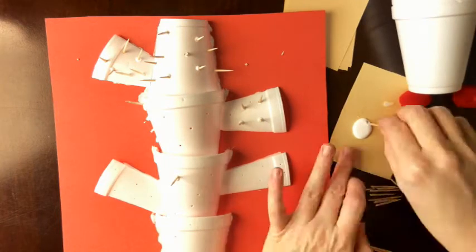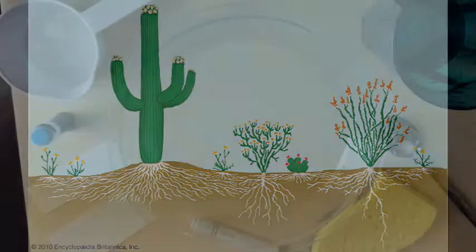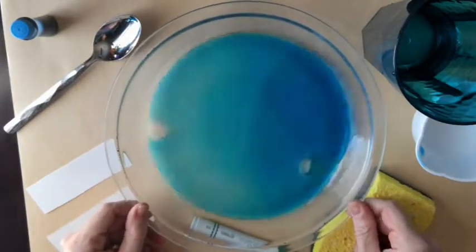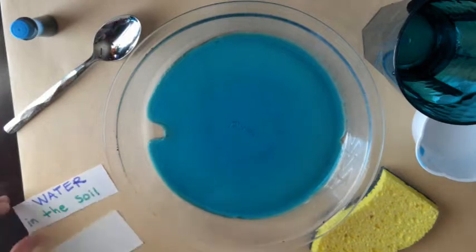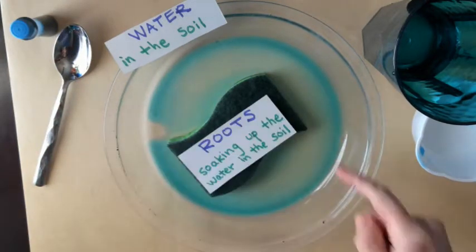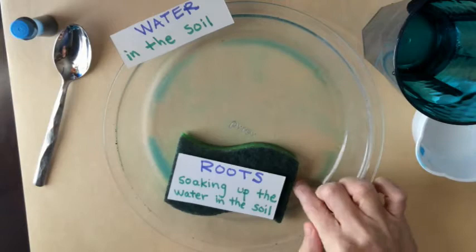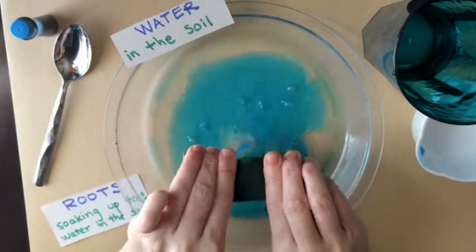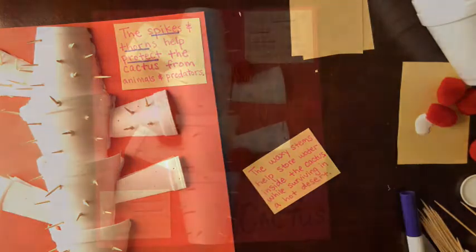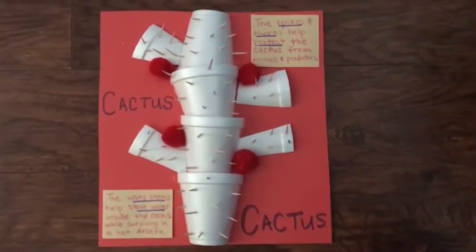Cactuses also have different looking roots than a lot of other plants. Now, I mentioned that it doesn't rain that often in a desert. So, to help absorb any water that might be available in soil, the roots in a cactus grow really wide, like far out. And these wide growing roots help that cactus take any of that water that's in the soil to help bring in water to help it survive in that hot desert.